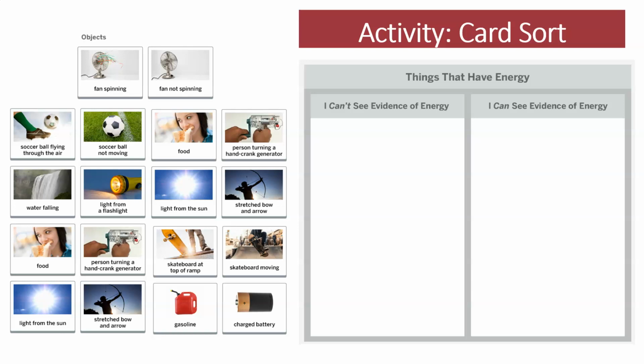If you can't see evidence of energy, drag it to the object bin right on the left. If you can see evidence of energy, drag or put the object to the bin on the right. Leave the objects that you're unsure of outside any bin or outside any place in the chart. Go ahead, do this now.